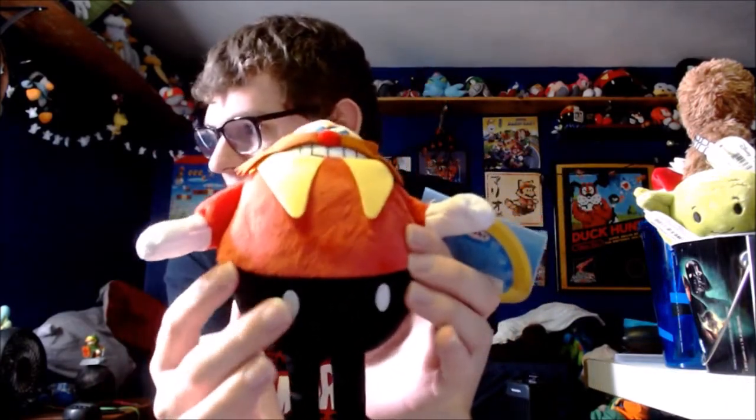The red part of his outfit is actually the regular soft fabric, which is cool because the black pants part is actually that rougher, more gritty Sonic Eye type of fabric, which makes for a really nice contrast and actually looks very, very cool.